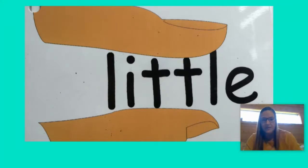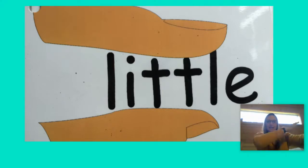And this is a big word. Let's see what letters make up the word little. L-I-T-T-L-E. Lots of letters in that word, right? So we can arm tap this one too. We just have to make sure we start all the way up our shoulder and we go through all of the letters, okay? Ready? L-I-T-T-L-E, little. Good. Again. L-I-T-T-L-E, little. One more time. L-I-T-T-L-E, little.